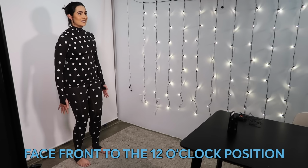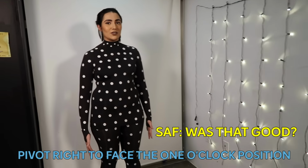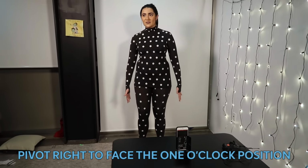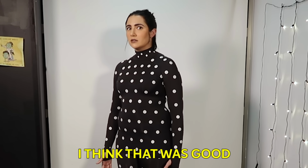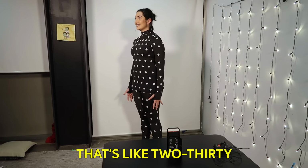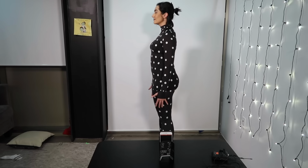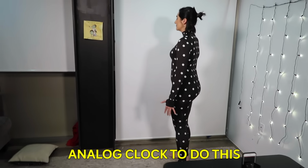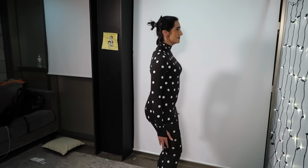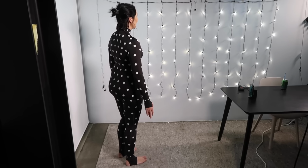Face front to the 12 o'clock position. Yes. We will take your photo now. Very intimidating. Was that good? Pivot right to face the 1 o'clock position. Okay. We will take your photo now. Okay. Is that too far? I think that was good. This is too far. Pivot right again to face the 2 o'clock position. That's like 2:30. 3 o'clock position. Here we go. All right, I got this one. 4 o'clock position. You really have to know your analog clock to do this. 9 o'clock position. 11 o'clock position.